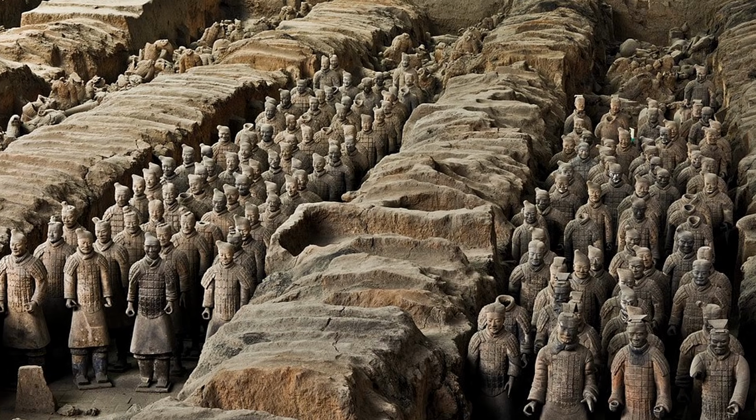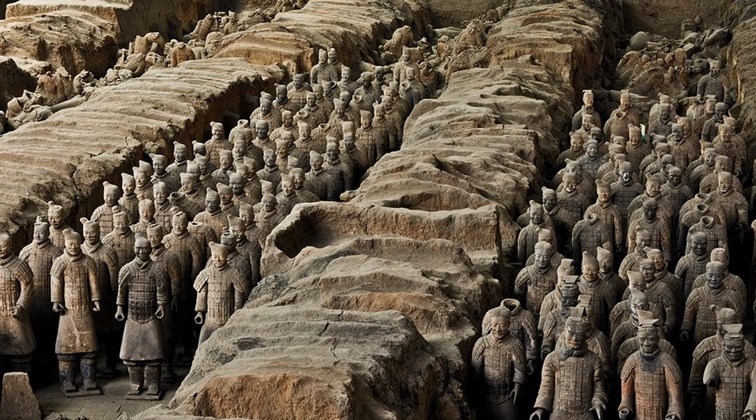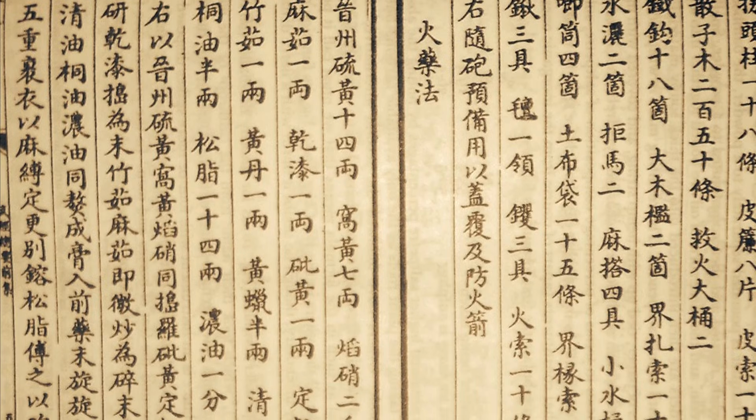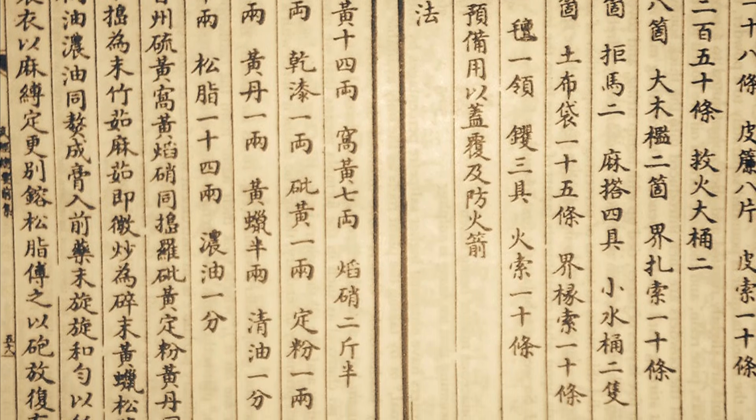China has had a long storied history and a formidable military to match. And contrary to what some movies depict, the Chinese have never been adverse to adopting firearms and explosive weaponry. After all, the invention of gunpowder is generally attributed to Chinese alchemists.